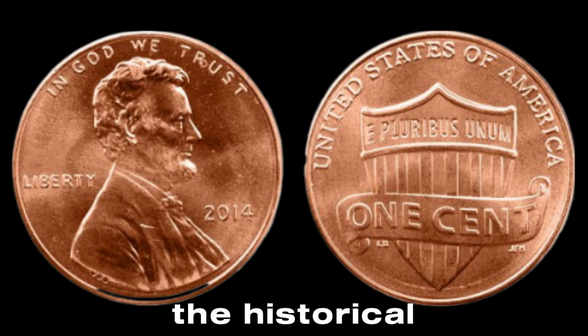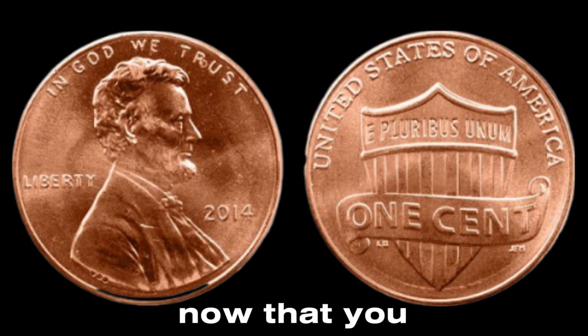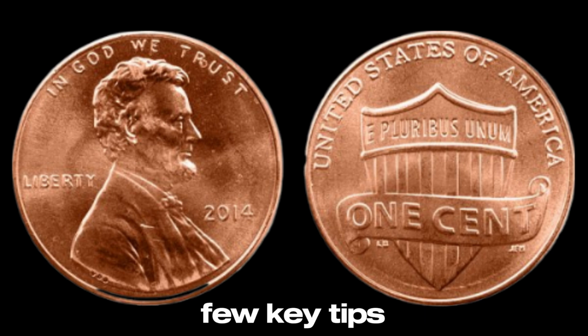Additionally, the historical significance of Abraham Lincoln on the penny, coupled with the fact that pennies are one of the most collected coins in America, only adds to their appeal. Now that you know why the 2014 penny could be worth millions, let's talk about how to identify if you have a coin with potential. Here are a few key tips.